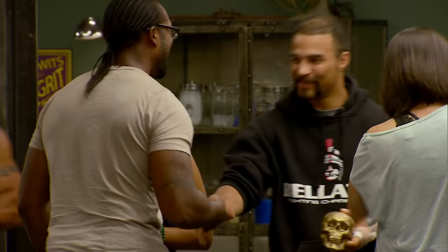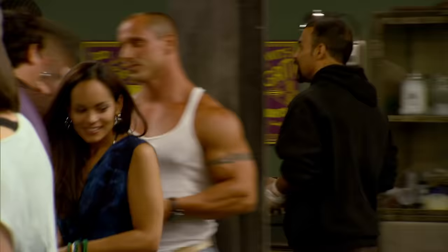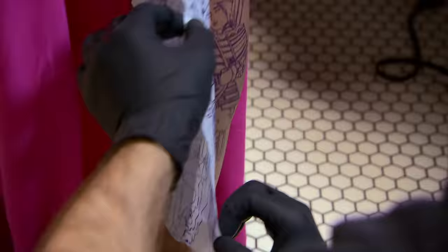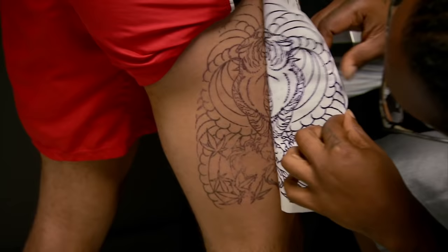From the background to the way things line up to the placement on the body, they have to be perfect in order to pull off a rhythm and a balance. Balance is a major element in Japanese tattooing. It's really important to balance the image to background. Cool, cool, cool. And the overall way images move on the body.